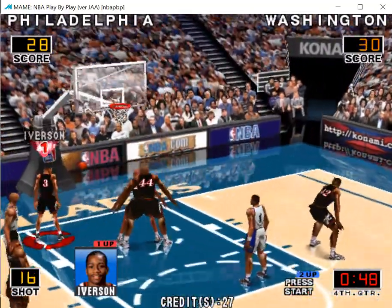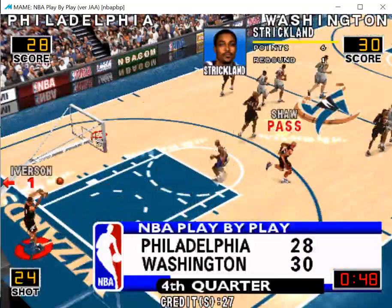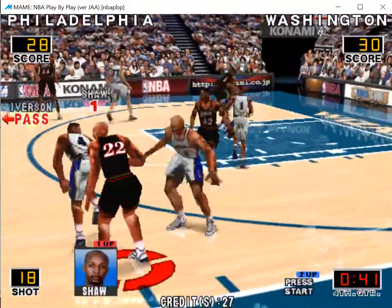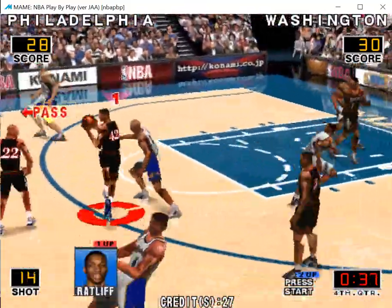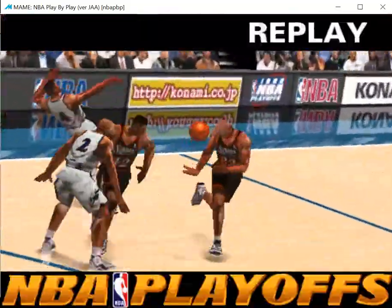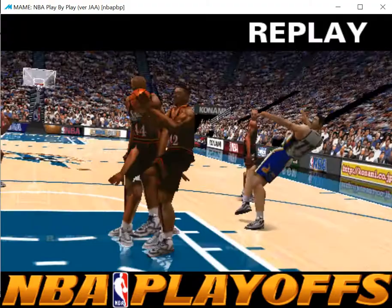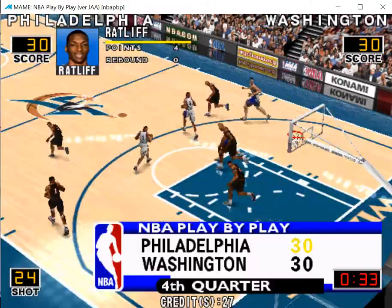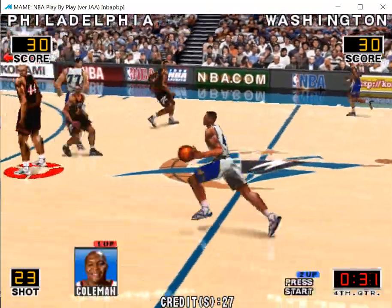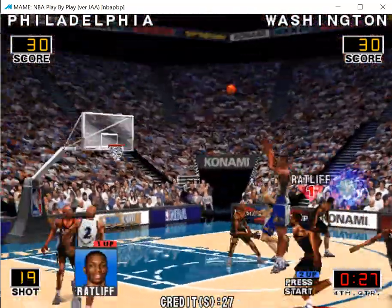Strickland with the fadeaway jumper. Swish! Strickland gives Washington a lead. Ratliff. Here comes Ratliff and finishes the slam. Now we watch the replay. Now we get back to the game. It's tied. 30 seconds to play here in the fourth.